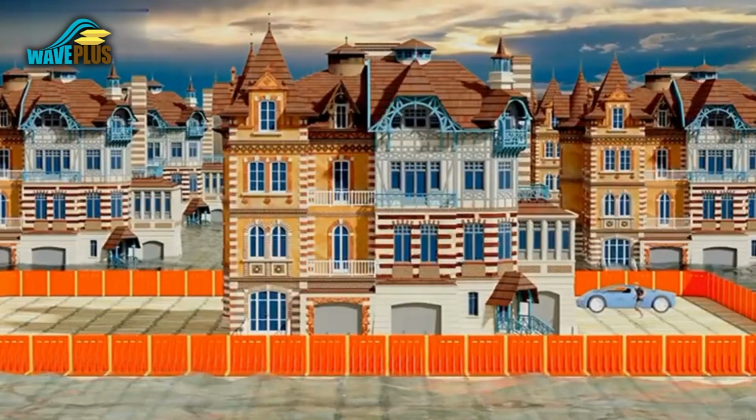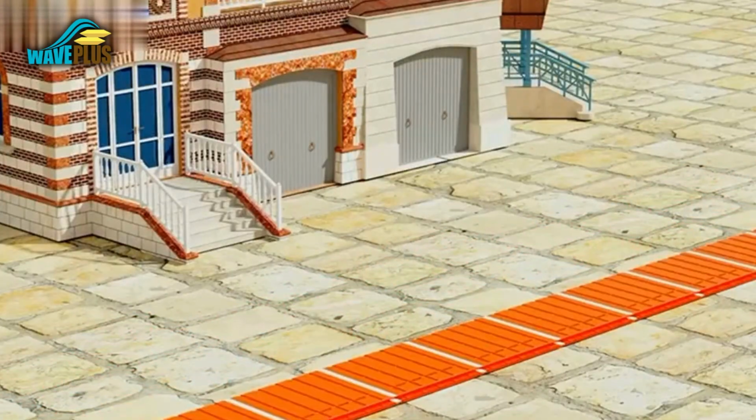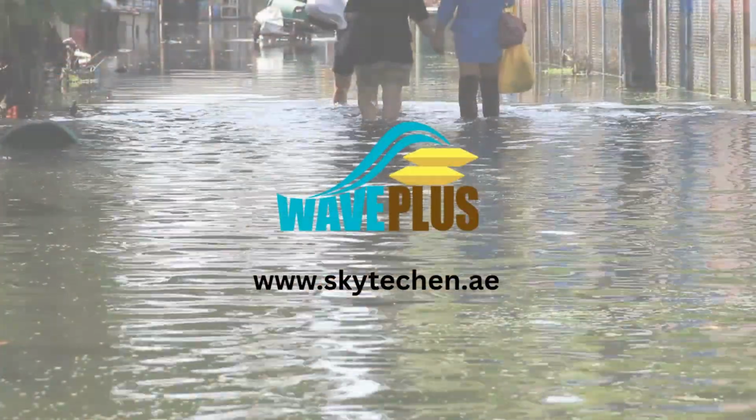Floods may be inevitable. Damage doesn't have to be. Waveplus L-shaped flood barrier, engineered to stop floods before they start.